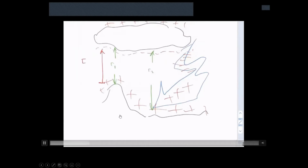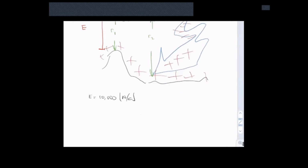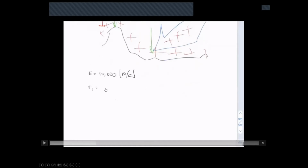So what I'm going to do is come up with a bunch of numbers. Number one, lightning usually happens, according to one source that I found, around 10,000 newtons per coulomb. It's not 3 million. I don't know where these books are getting that number from. That's the ionization of air. I don't see that. That's complete nonsense. So here's the measured value for the strength of the electric field: 10,000 newtons per coulomb, which is a measured value during a lightning strike.